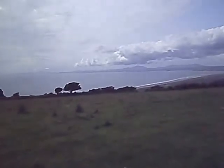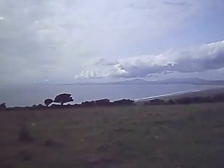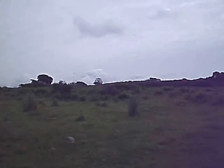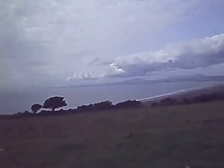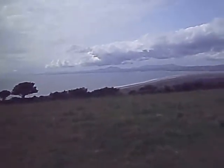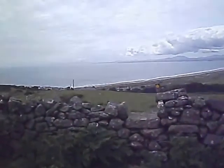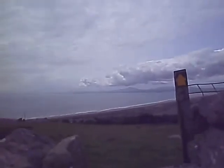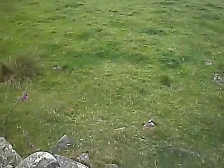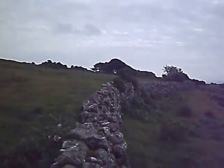And it's all downhill now to the house. Probably a 10-minute walk. This does duplicate another walk I did a couple of weeks ago, but it's always worth it. Okay, this is the last of the stone stiles on this walk, but this one is a bit more difficult. Luckily there's a handhold here, but I always have to be a little bit careful.